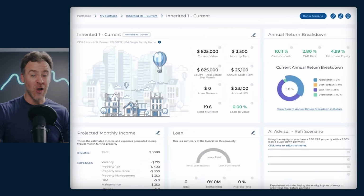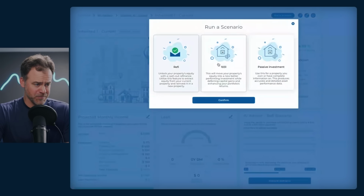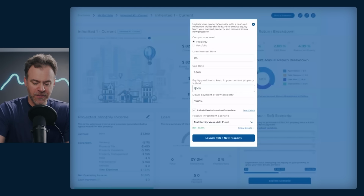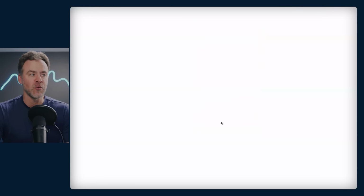And if the answer is no, it's usually not a good idea to go out there and then refinance the property. So I'm going to run the scenario here and do the refi option. We'll get debt at about 8%. We'll go out there and buy a rental property. And we're going to take about 50% of the equity on this property. So we'll keep it at a 50% LTV and then put a 35% down payment on a new rental property.